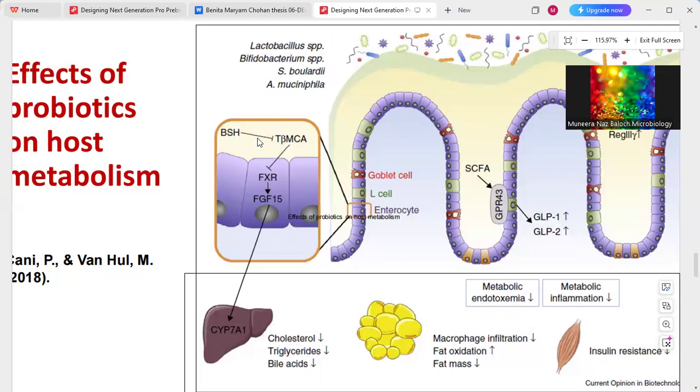So what the BSH is doing, one last time I'm repeating, it's deconjugating the bile acid, decreasing the level of FXR, which in turn is decreasing the level of FGF. And this decrease in level of FGF is increasing the level of enzyme CYP in the liver, which will give signals to reduce the cholesterol level and other fats, triglycerides. Okay, this is one side of it.